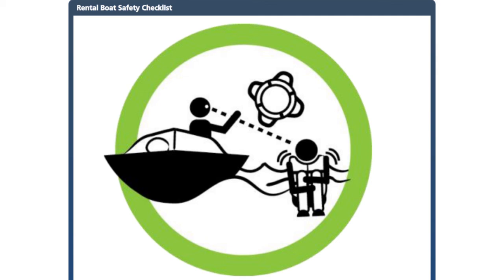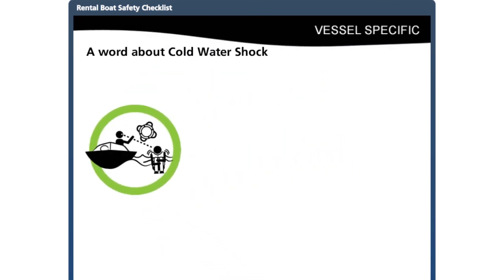Hypothermia is the next danger. The most important message to get across to your customers is this: if they do end up in the water, they need to do everything they can to save energy and body heat and swim only when they can join others or reach safety.